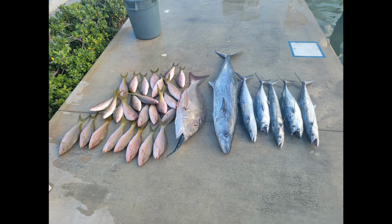So here's our catch. From left to right, got the Yellowtail Snappers, Mutton Snapper, Kingfish, and the Bonita. So I had a really enjoyable time, even though the kayak fishing was a little bit slower than I thought. Charter was awesome, so appreciate Roy and Mike, and thanks again to Tim and Deb for letting me tag along. So hope you guys enjoy.